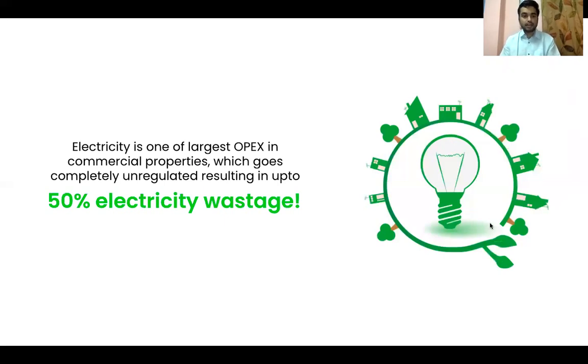So essentially, electricity is one of the largest operating expenditures, like I said, in commercial properties, and it goes completely unregulated, resulting in up to 50% of our total electricity getting wasted. Right. So when I came across this problem back in 2019, the obvious question that I had was, where do we end up wasting electricity in the first place? That's the first point, right? I am saying that there is a lot of electricity wastage happening, but you need to be able to identify those points of wastage in order to plug them, right?